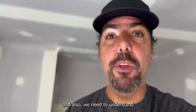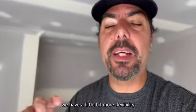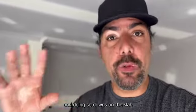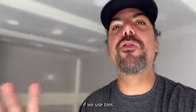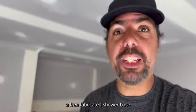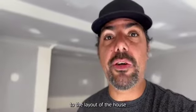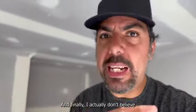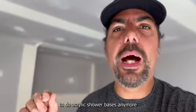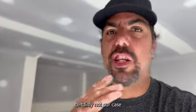Also, we need to understand that when we're building on the slab, we have a little bit more flexibility in terms of adapting to the conditions of the slab and doing set downs on the slab if we use tiles. Whereas if we use a prefabricated shower base, it's actually a lot harder to adapt to the layout of the house. And finally, I actually don't believe it's necessarily cheaper to do acrylic shower bases anymore. Certainly not our case.